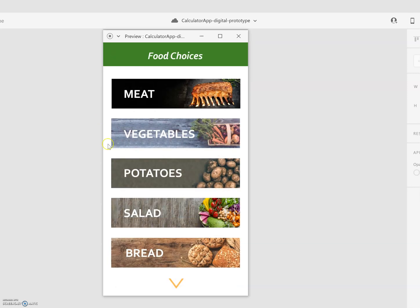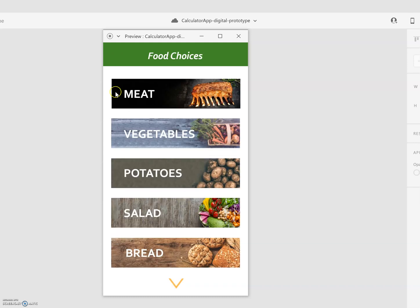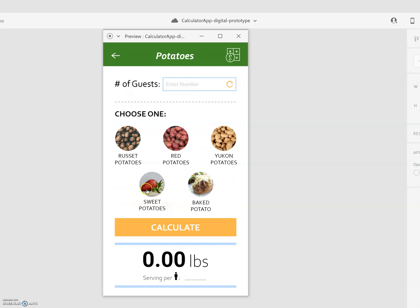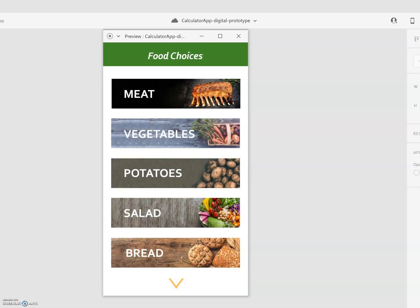The rest of the screens are pretty much set up the same way for consistency. Each of them, you'll be able to make various choices, and you can calculate those choices and then go back and calculate to get an estimate price. And if you'd actually like to exit out of here, it can go back to the food choice screen to start the process all over again.